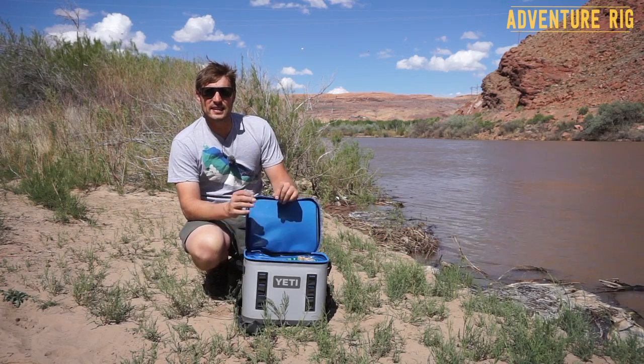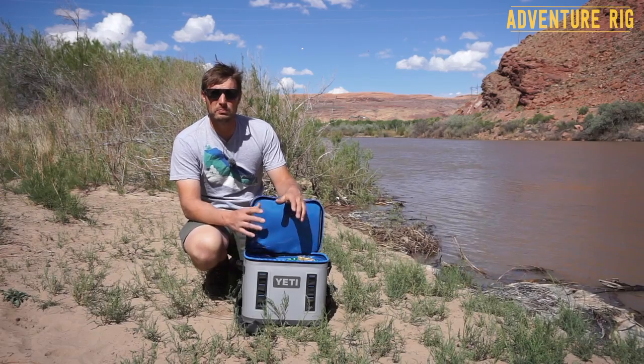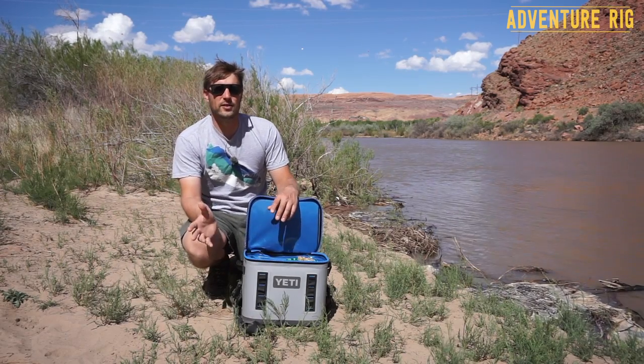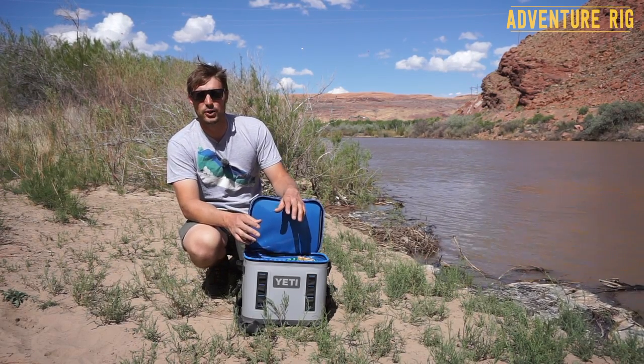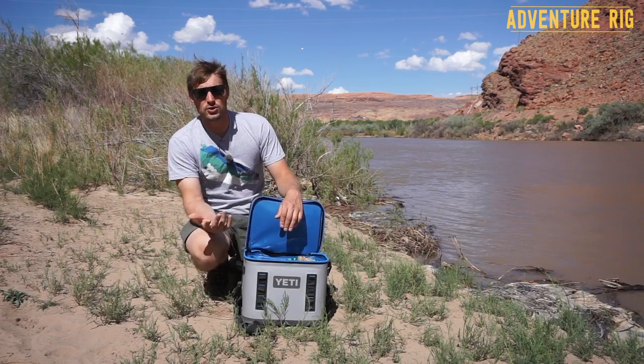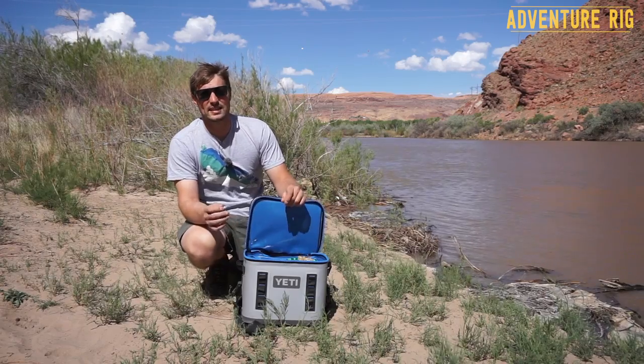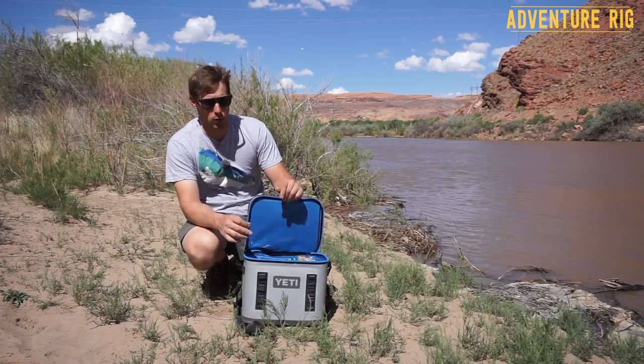So a big key to keeping everything cold longer is to already start with your items cold by taking them out of the refrigerator after they've spent a day or two already in a refrigerator and starting with a cooler that is already cold. Don't store it in your shed out back on a 100-degree day because that's going to zap all of your ice really quick.